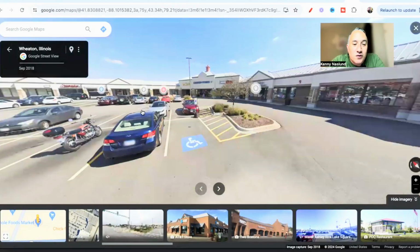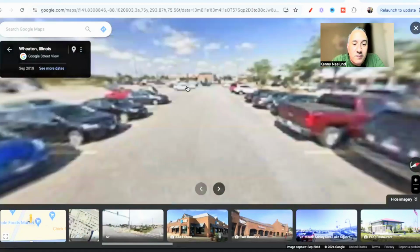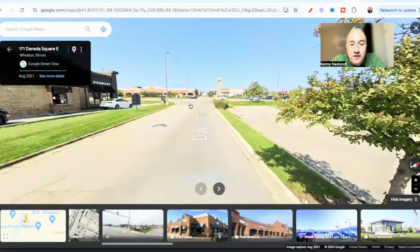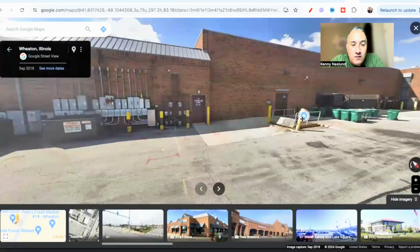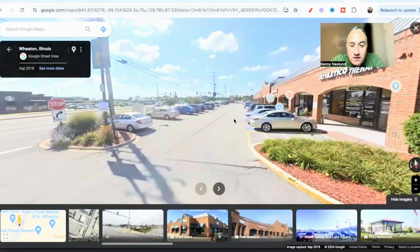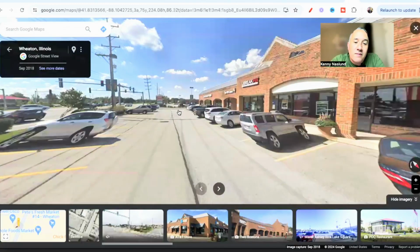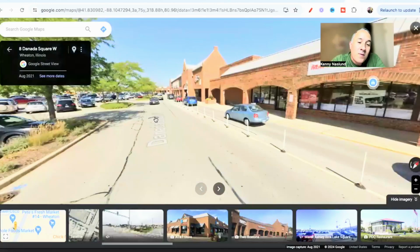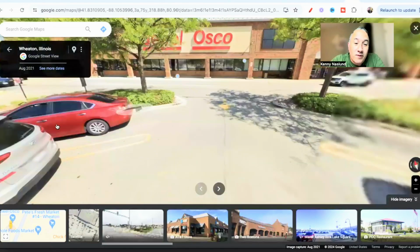Now I'm going to zoom out and I'm going to take you across the other side of the parking lot. So you can see there's that Starbucks that I circled earlier, right? Now we're going to cross the street. Now over here, we have a lot of shops. If you're not familiar with Illinois, at least in this region close to Chicago, this is DuPage County, and Chicago's in Cook County, you're gonna find a lot of brick. There's brick all over the place.